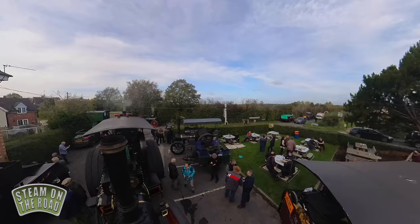So we're now at the Wheelbarrow Castle, just a couple of miles down from the last stop at the Boot Inn. This is where today's road run finishes. I know that people are having a meal. We're actually going home and going back for the World Cup final, so we can watch that at home. But it's a lovely little run, not too long actually.